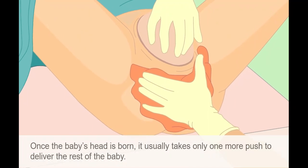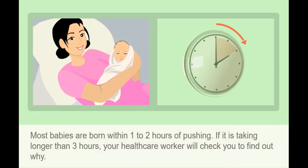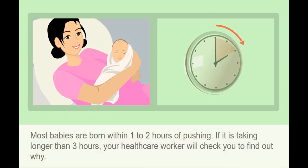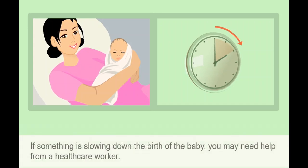Once the baby's head is born, it usually takes only one more push to deliver the rest of the baby. Most babies are born within 1 to 2 hours of pushing. If it is taking longer than 3 hours, your healthcare worker will check you to find out why. If something is slowing down the birth of the baby, you may need help from a healthcare worker.